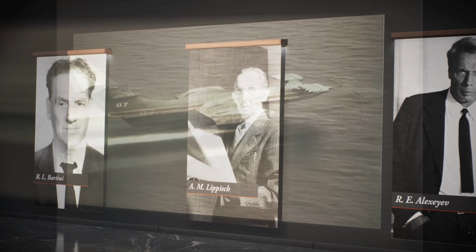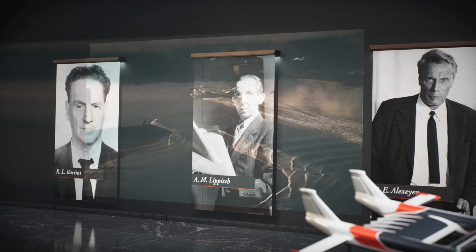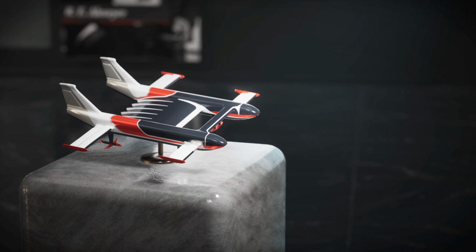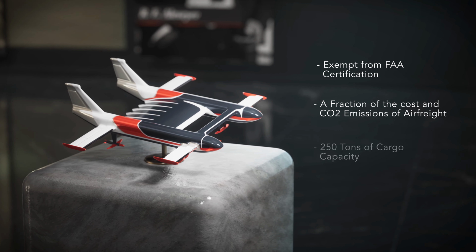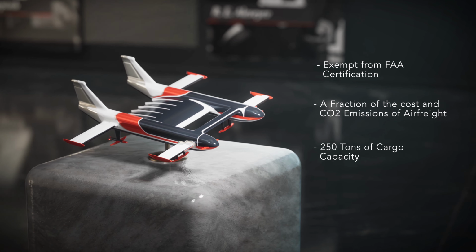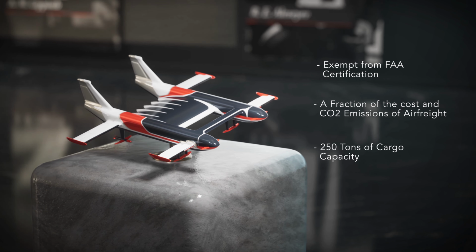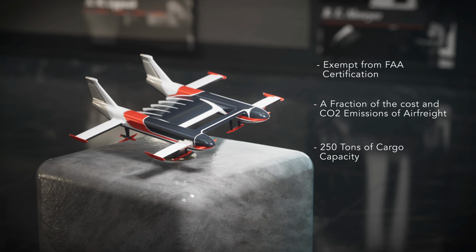All of these brilliant engineers understood the revolutionary potential of the ground effect, but they were working without the benefit of modern technologies, like fly-by-wire, fully automated flight control, and highly efficient propulsion systems suited for low-altitude flight, technologies that have only become a practical reality in recent years.